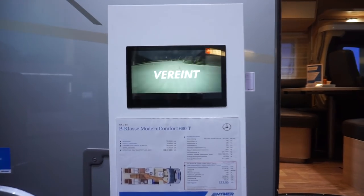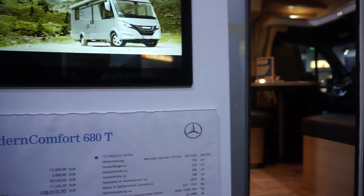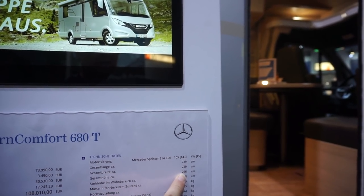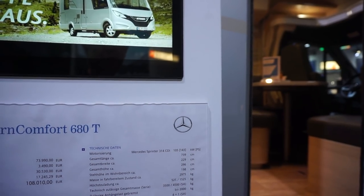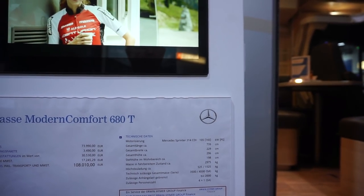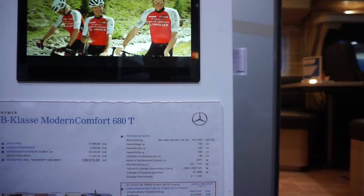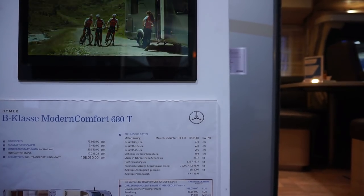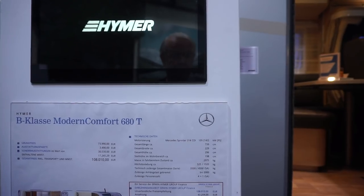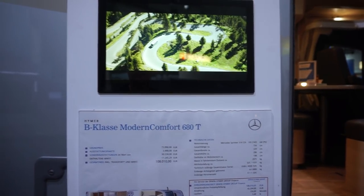So it's called 680, but it's not actually 680 centimeters long. It's 739, width 229, height 296, internal height 198. In this condition, it's just under 3 tons. It's going to give you over 500 kilos of payload, but you can put it on a 4.5 ton basis should you so desire, and which will give you 1.5 tons of payload. I'd keep it on 3.5 myself, but you might want to carry something which is particularly heavy.